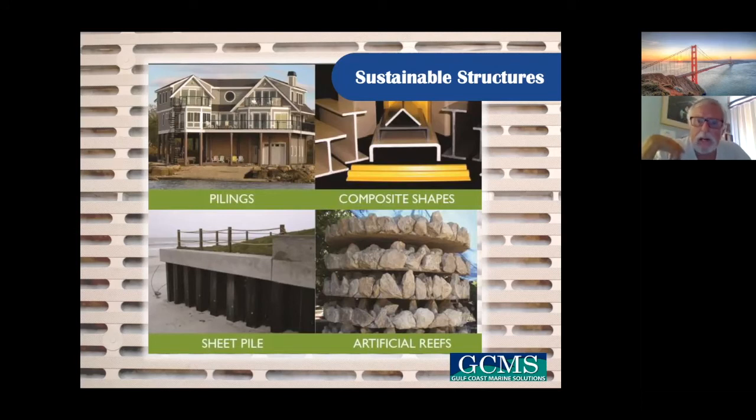And top right, these are composite shapes that we're using to build docks and piers. This product comes from Bedford Reinforced Plastics. We have a tremendous relationship with this company. And as we get down the line in some of these slides, you'll see some more application for that.